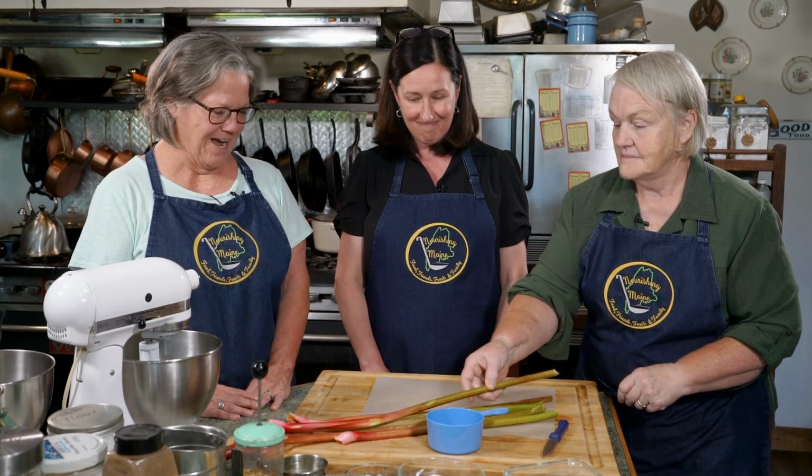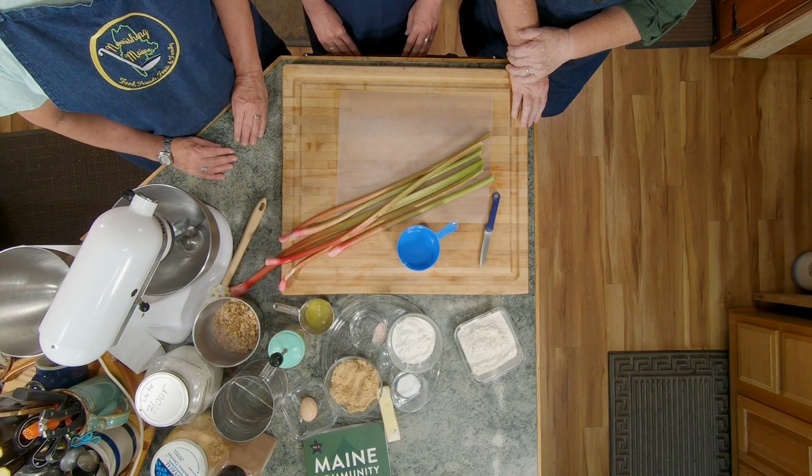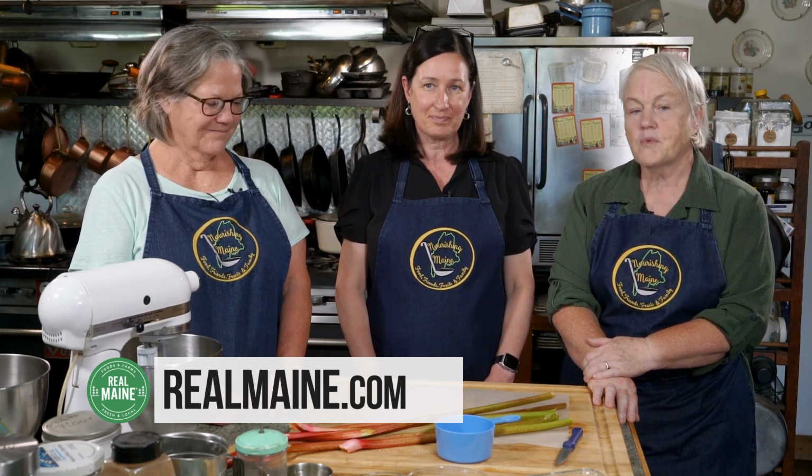And it features rhubarb, which is so prolific right now, and almost everybody has a patch. I just started my patch. If you don't have a patch of your own, you can also get it at the farmer's market, and a lot of grocery stores make local products available, and rhubarb would certainly be a great one. Almost every town, almost certainly every county, has farmers markets, and you can find a lot of those on the Real Maine website. And so you can figure out what day they are, and a lot of times they'll tell you what products they've got. There are a lot of resources, and farm stands too.